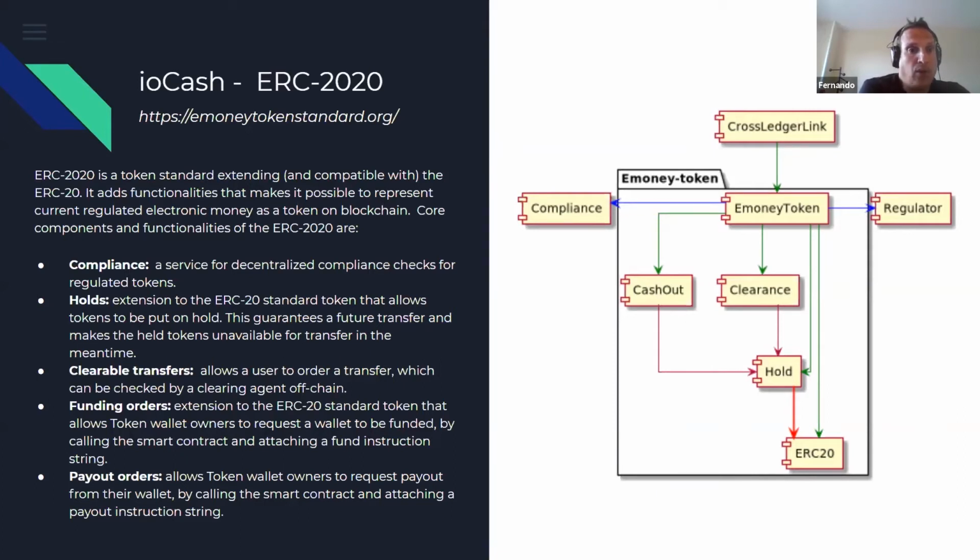The first example is holds. What we have nowadays implemented in ERC 20 is allowance. You are allowed for a given amount, but this amount that you are allowed is not blocked for usage. So what we have implemented is a hold, where you can, as a person, lock an amount of money to be used by a given hold operator or person that is going to do something with this money. On the other hand, we have added clearable transfer, which is a way, instead of making an atomic transfer, to have a transfer request and, off-chain, make any kind of validation regarding compliance or AML, to make this transaction happen or cancel it.